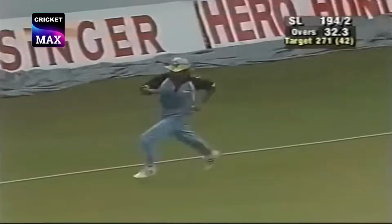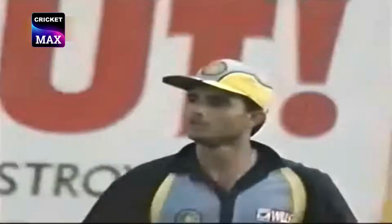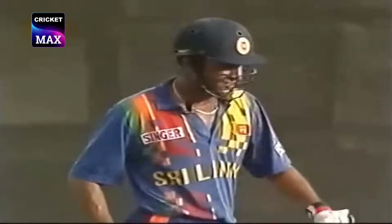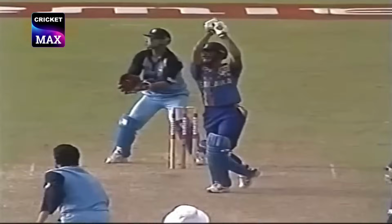There again he does it. And this time he couldn't clear it, and he's been taken in the deep. He was looking to try and hit over extra cover, Atapattu. Ganguly was placed exactly in that position. And unfortunately for Atapattu, he couldn't clear the fielder. So Kumble is struck here, and the partnership has been broken. Excellent catch by Ganguly, running around the boundary line along the rope, and an excellent catch overhead. He had a quick look at the rope to see where it was, so Atapattu departs.